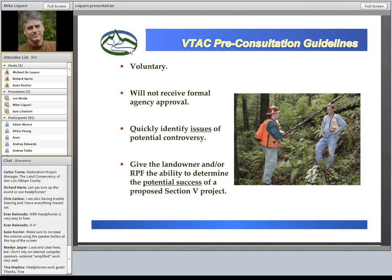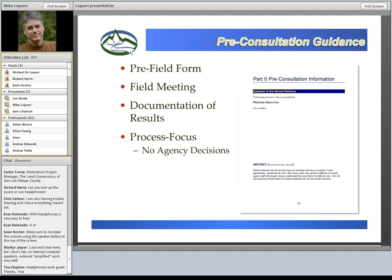So one thing I wanted to stress was that the VTAC has, well, let me back up. There's a pre-consultation guidance process that the VTAC guidelines describe. And what this pre-consultation guideline allows a landowner to do is meet with the regulators and the agencies in advance of going into the process of designing the treatment, to just kind of feel out the possibility of getting the approvals in advance. The idea is, in a quick and dirty way, to get a sense for what the key issues are going to be, where the problems might lie, and what kinds of information will need to be compiled in order to get the project approved.